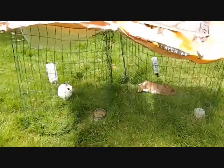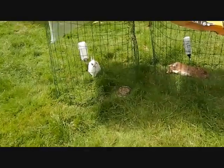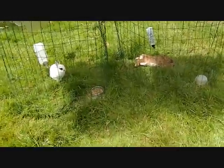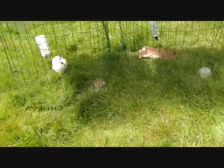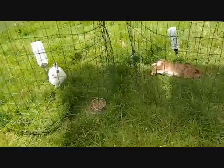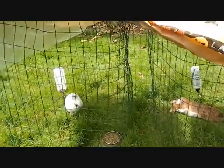So it's actually a pretty nice day here in Washington, and I decided that my two Netherland dwarfs needed to get out of their cages and be able to get out on the grass, be able to cool down, have some nice air blowing on them. So I had this fencing.